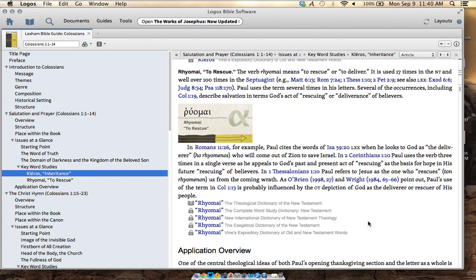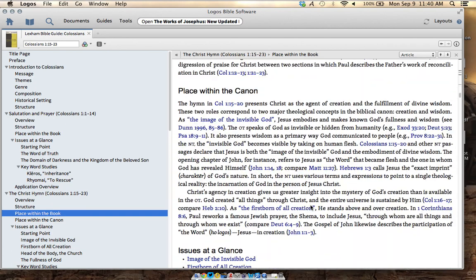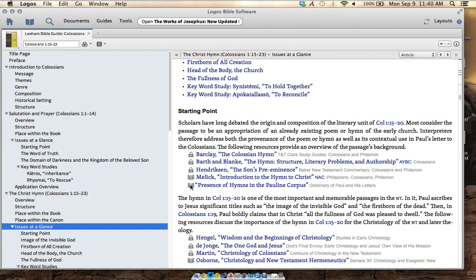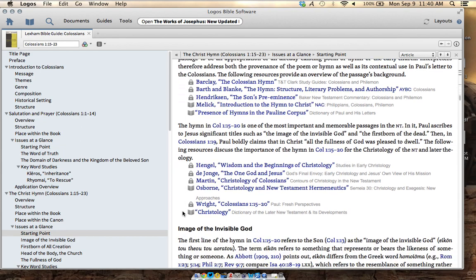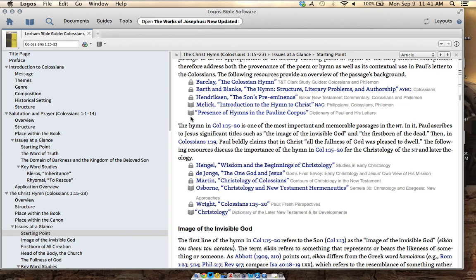Here's another one. So you have the same thing. Let's go to the Christ hymn. Really trying to show you some screenshots of this. As you can see, again, there you go. Actually, I have this book on hard copy, so I didn't get it in here, although it's almost worth getting everything in Logos the way that these things are configured.